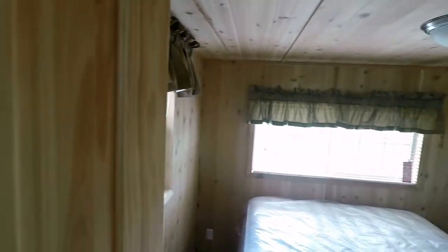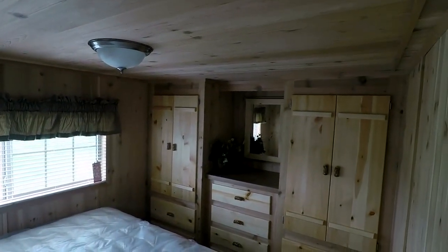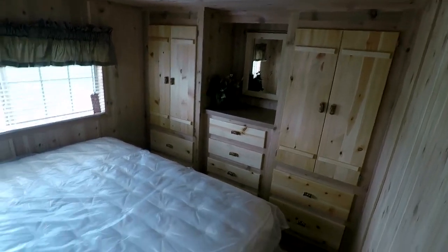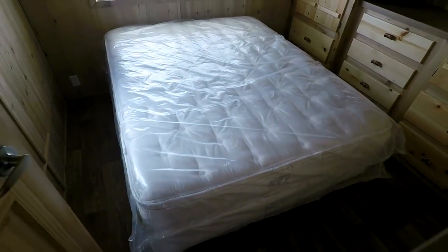In here the bedroom has the his and hers Quail Ridge wardrobe, 8 drawers and 4 doors. It's got the Serta mattress and box springs. That's made especially for Forest River. Offered exclusively in our park models.